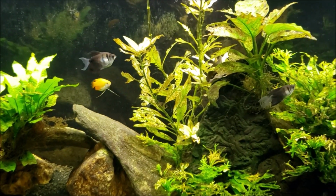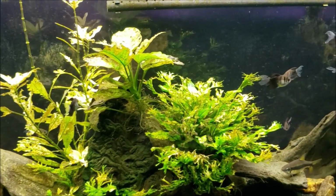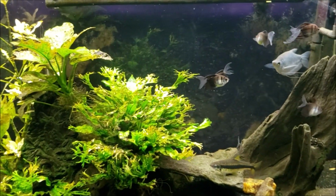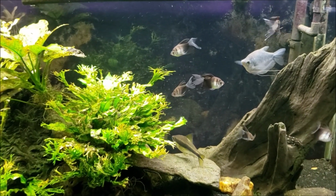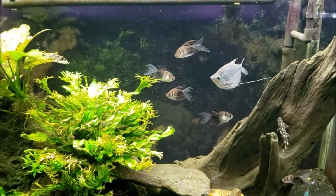But I never noticed it looking sick. I never noticed it behaving unusually. It just apparently wasn't in there one day. And I find it interesting how I can have tanks with fish that just vanish, and I don't even notice that they vanished.